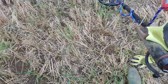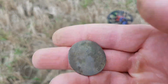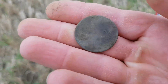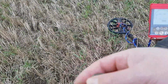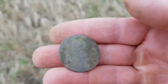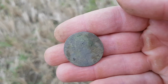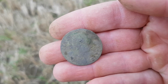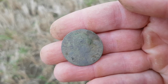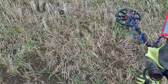Well, next good signal. Pretty much right on the surface by where my foot is. And we got a coin. Pretty toasted. Nothing on the back. But you can make out a head and a bit of writing on the bust side. I think it might be William, I'm not too sure. Yeah, looks like a William maybe. Pretty toasted anyway. See you on the next good hole.